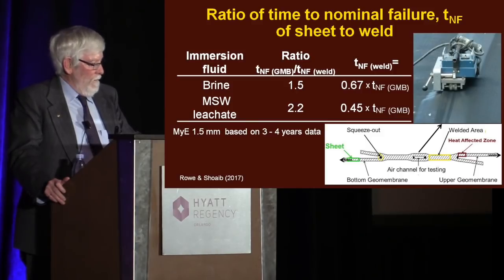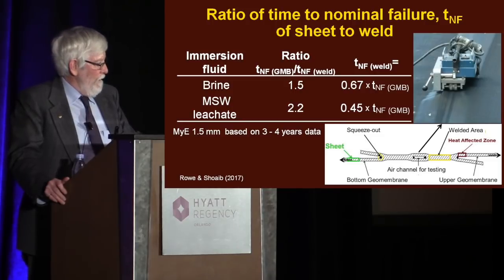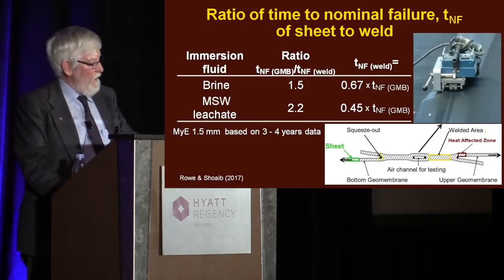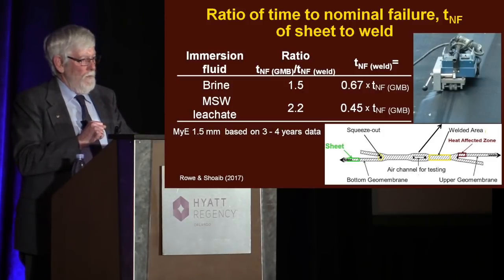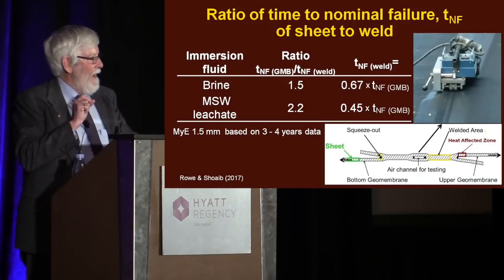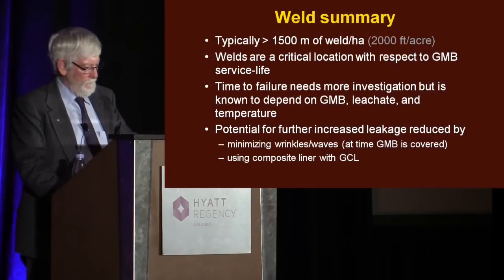Or the failure of the weld is at about 45% of the time for the sheet. Now, the reason for this is twofold. One is because of eccentricity in loading with a weld, which magnifies the strains in the sheet. But the second and most important reason is that the material in what we call a heat-affected zone, right adjacent to the weld, that's not part of the weld itself, is affected by the welding, and it degrades faster than the sheet that wasn't affected by that heat. And that's mostly what you're seeing here.